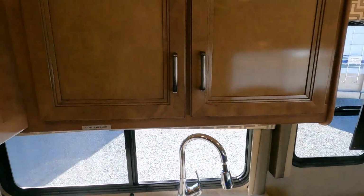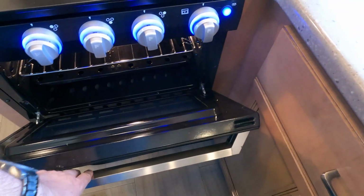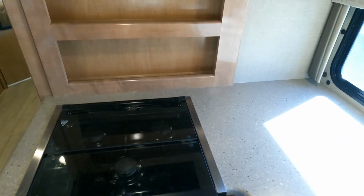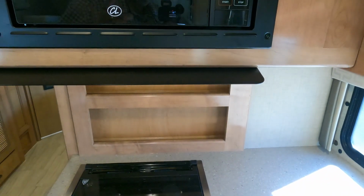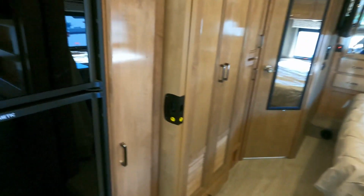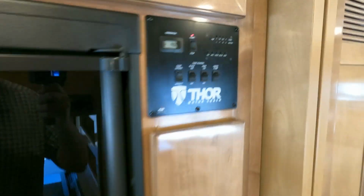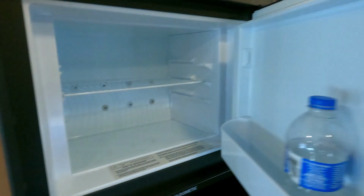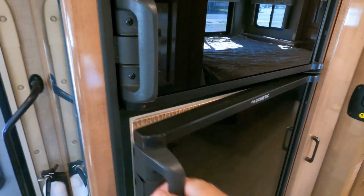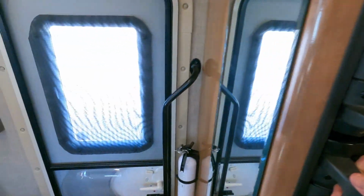Big sink. Has a 3-burner stovetop and oven. Looks great. It's just an over-the-range microwave, which is kind of weird. As low as this was, I would have thought that would have been a convection oven, but it'll work. 91 hours on the generator running right now, and I've got my water in there. But the freezer's nice and cold. Had it on for a little bit. Refrigerator's clean, doesn't look like hardly anything's been put in it.